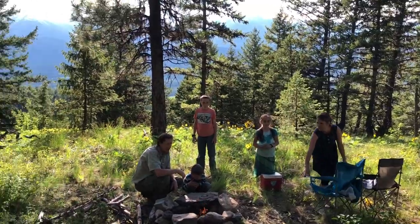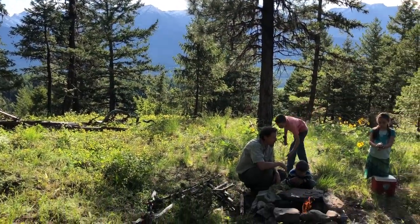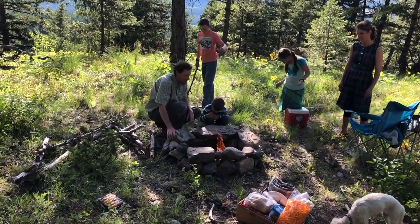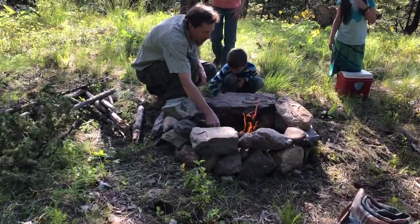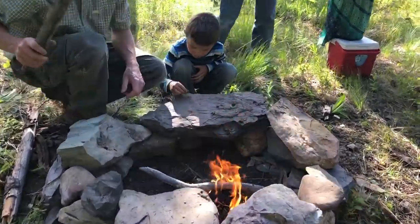There's this beautiful flat right here. And tonight we decided to bring the family up just for a little bit of fun. And we just got done laying these rocks here for a bit of a fire pit. And we decided to build a little bit of fire. We're gonna have some hot dogs and just have a good old fashioned family time up here.